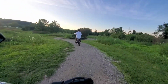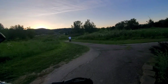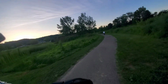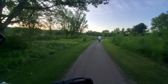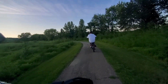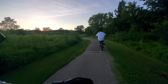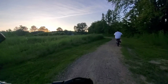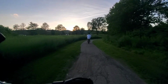It was no gravel. Guess what, guys? A little gravel. But then it takes you out over here and puts you back on the paved trail. So, okay, I guess I could do a little bit of gravel. Nick trying to leave me, y'all. Takes us back to the pavement.